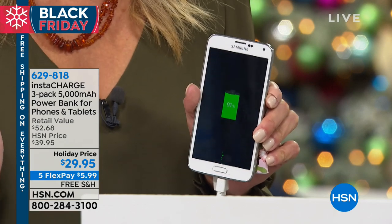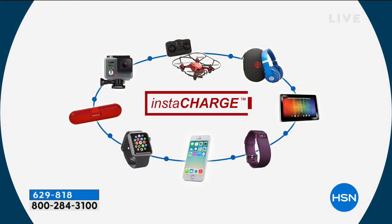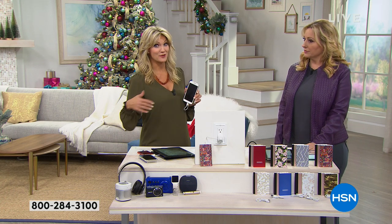Now, I know your question: is it going to work with my device? What if I don't know what type of device they have? The good news is, it works with anything with a USB. Whether it's an Android, an iPhone, your earbuds, your Bluetooth speaker, your smartwatch or your Fitbit, all of these devices need power. And who wants to sit around and be tethered to the wall in order to charge them?